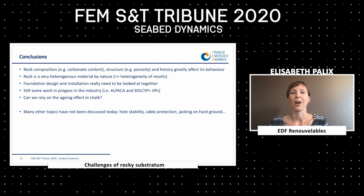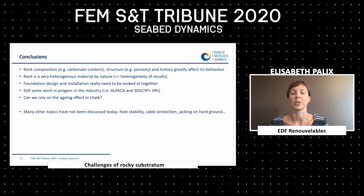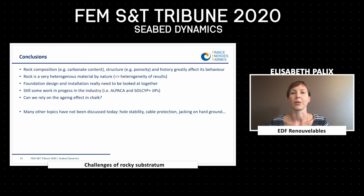But hopefully, after the first few offshore projects in France, we will know a lot better the interaction between the foundation and the weak rock.